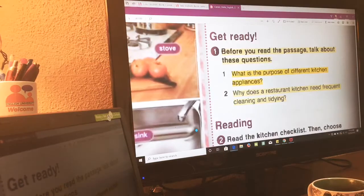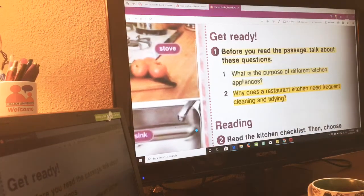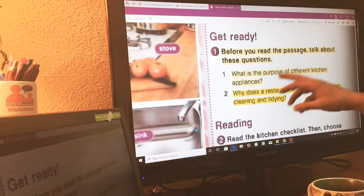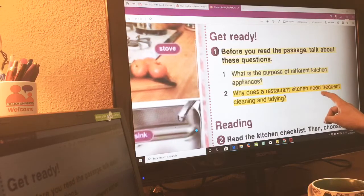Next question. Can you read it, please? Why does a restaurant kitchen need frequent cleaning and tidying? Tidying is organized. Clean and organized. Why? A restaurant kitchen needs frequent cleaning, cleaning every day. Repeat: a restaurant kitchen needs. Remember the S? Needs frequent cleaning.